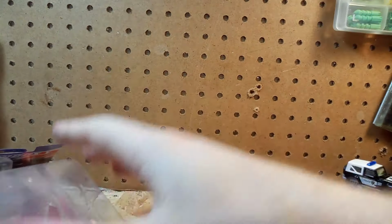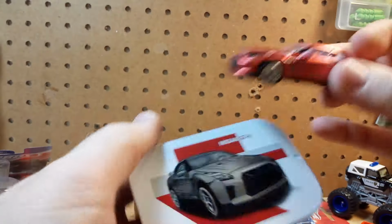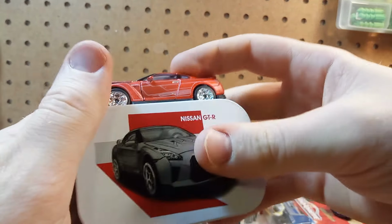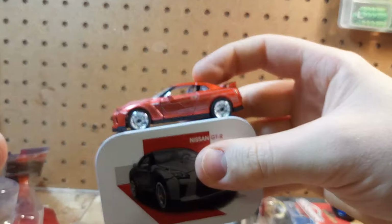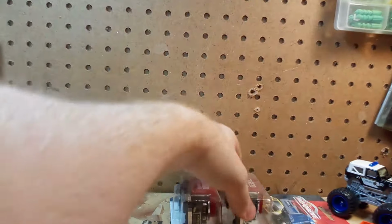GTR. This one's the same car we already looked at, just because this one has the collector box that goes with it. So I will keep this one, and the other one I just exchanged with my friend for another casting.